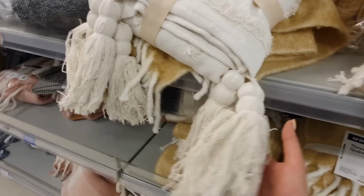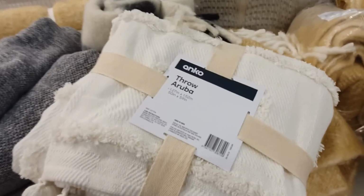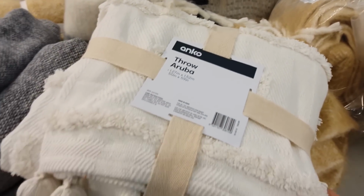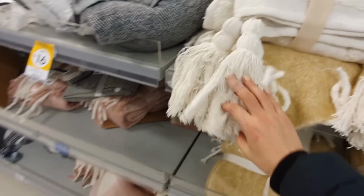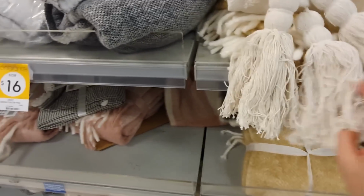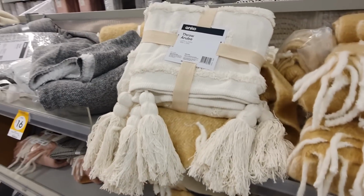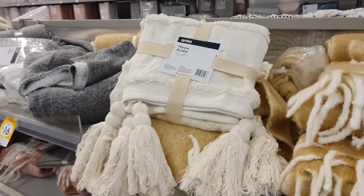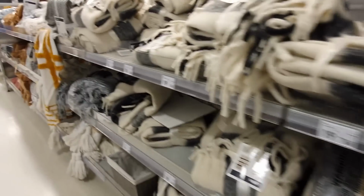Oh my god, now this is a tassel if I have ever seen one. These tassels are absolutely enormous. Aruba, Aruba! I am obsessed. I just absolutely love these huge oversized tassels. I would totally buy this if I could, but like I've said before, our stupid cat will eat anything that is stringy. So unfortunately, no tassels for me. I love our cats, but they're literally the reason why I cannot have nice things.